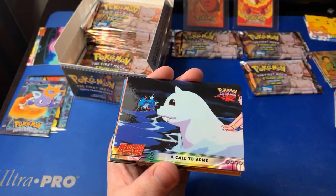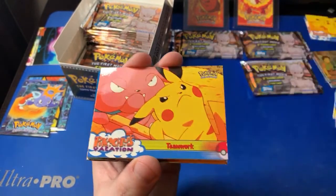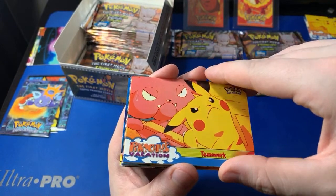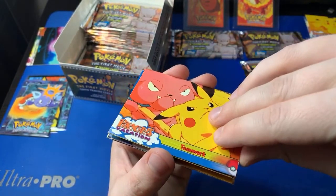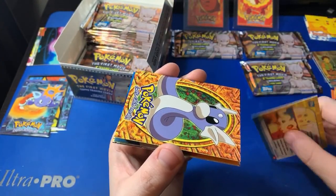Very cool. Chris said, rip it. A Call to Arms. Teamwork. Let's see if they spelled this guy's name wrong again. Buru. Oh, we got another insert here with the Dratini.